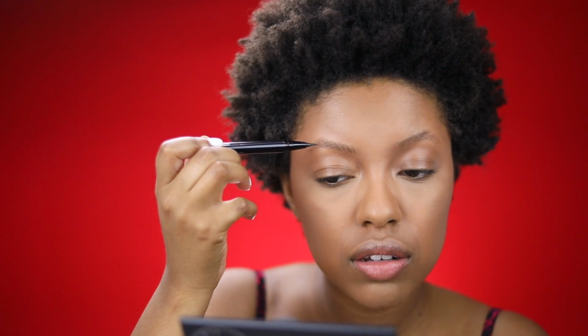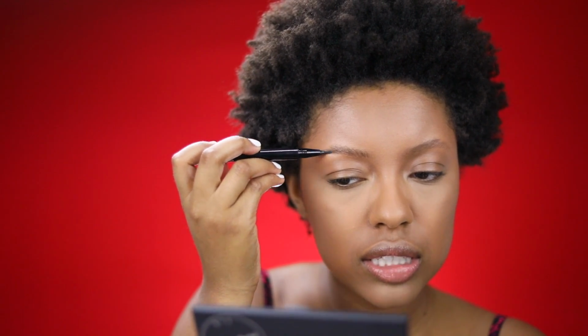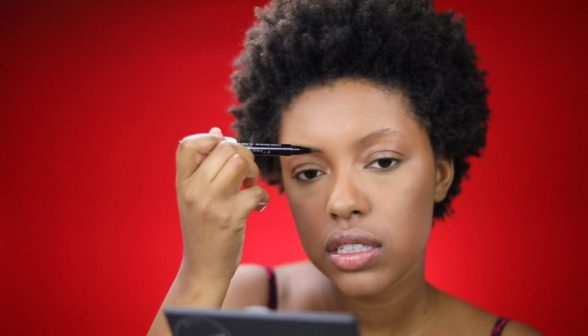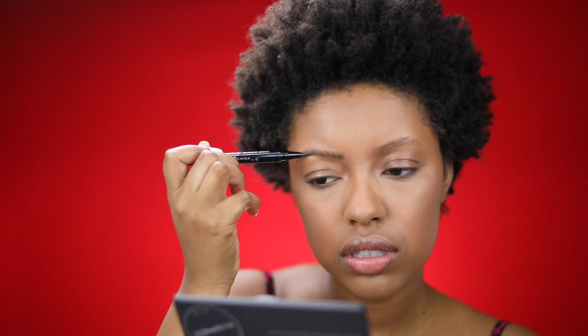So I'm trying it. I really want to do it, because it's way easier than a fleeky brow. I'm just drawing hairs going straight up, and I'm using the MAC Shape and Shade brow tint in the shade Spiked, which is an OG brow shade. And I like this because it's like a liquid liner, so it gets really natural looking brow strokes. And before it dries, I'm blending it with a spoolie from Sigma.